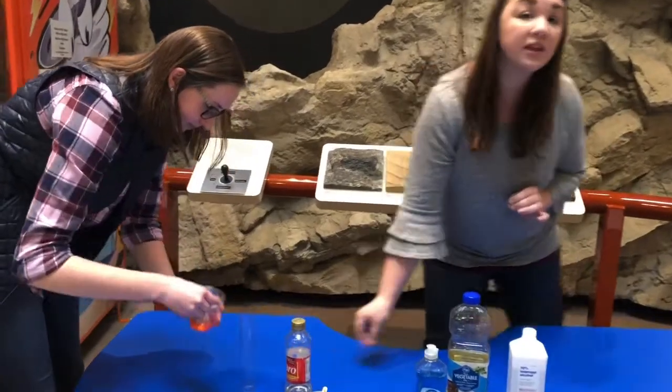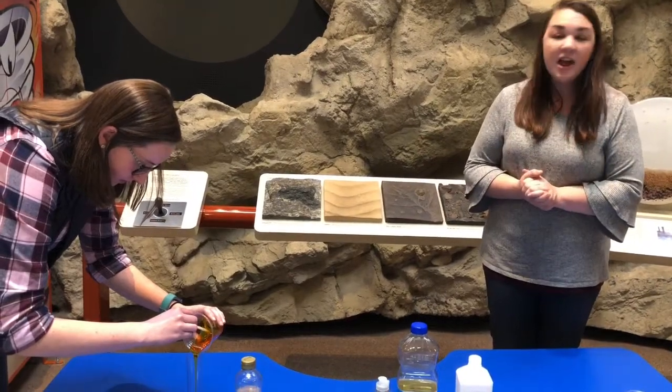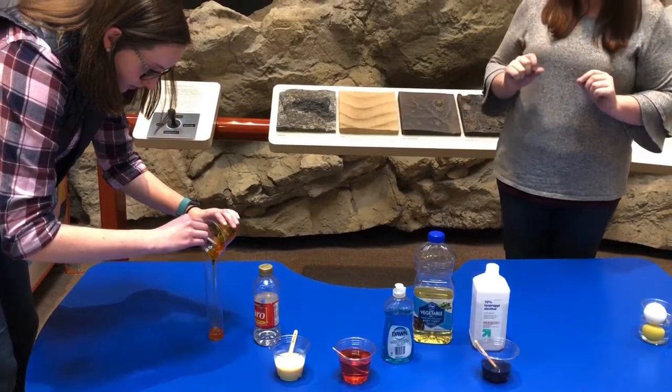And because we work at Midland Center for the Arts, we added a little food coloring because we like things to be colorful. And that also serves a scientific purpose. It's gonna help us see those layers of density even better.